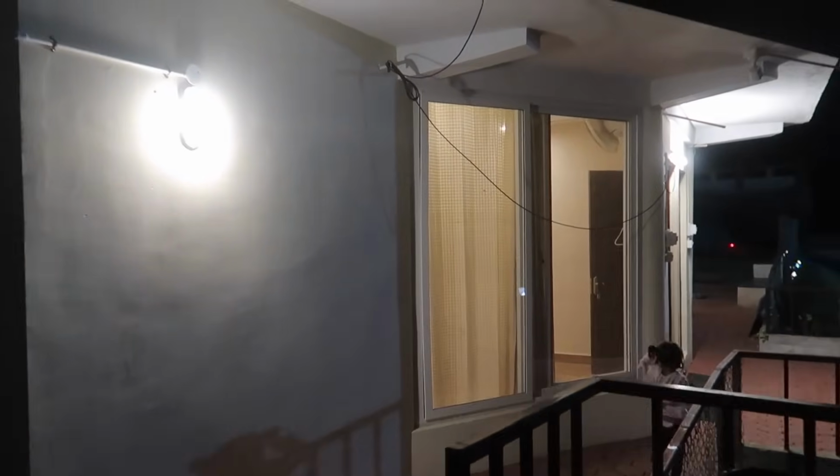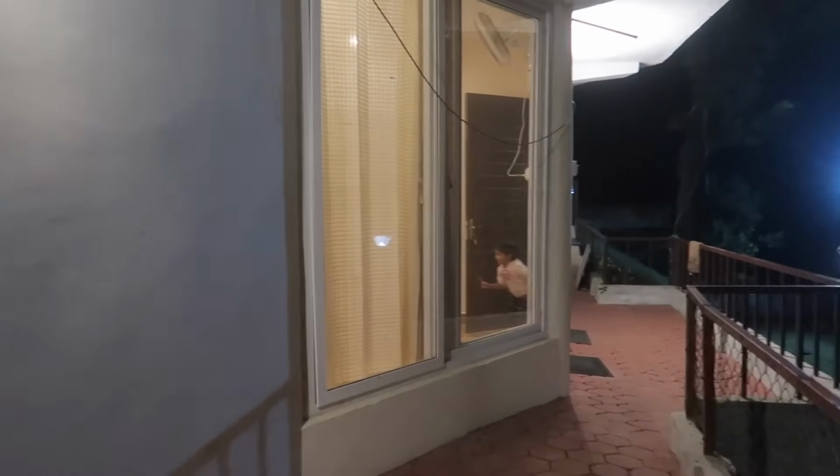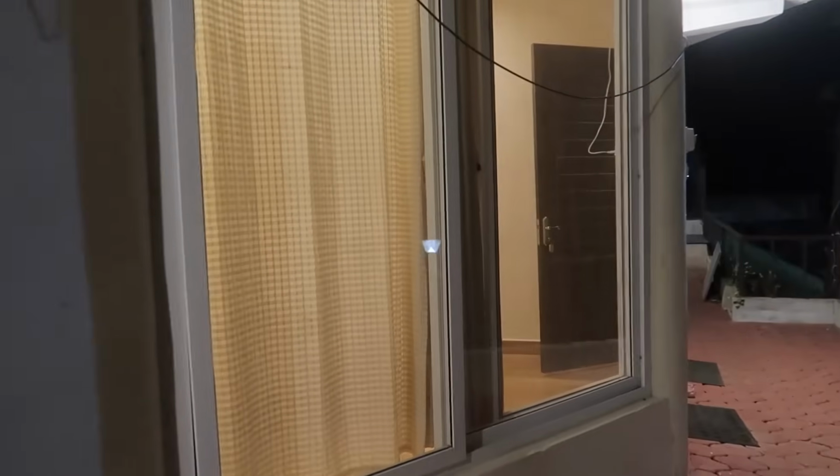And sa taas namin guys, meron din dyan mga rooms. Pero fully booked na silang lahat. Kasi sila ni Stella nag-inquire sana if meron pang vacant dito na rooms. Pero wala na. Fully booked na kasi 3 days holiday. Ang ganda diba?